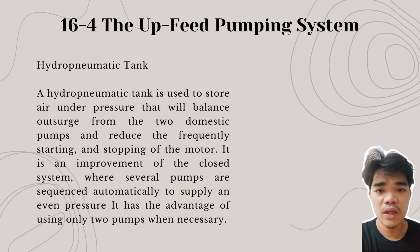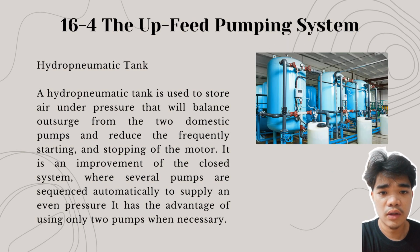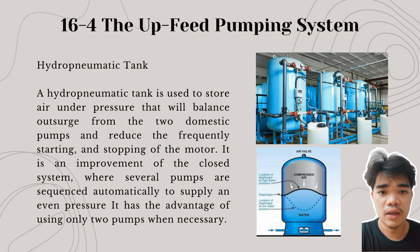So, ginawa ang hydropneumatic tank para ma-maintain ang pressure ng tubig kahit na hindi ginagamit or hindi tuloy-tuloy na ginagamit ang pumps. Ito rin ay nakakapag-provide ng sapat na tubig kung kinakailangan man. Ganito po ang itsura ng hydropneumatic tank. At ganito naman ang kanyang pressure.